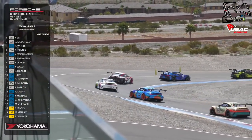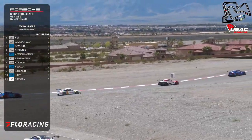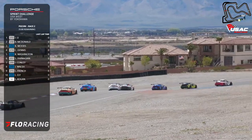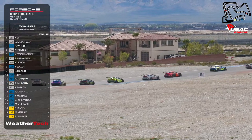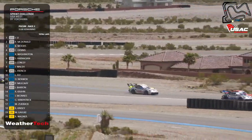We got to keep an eye on the Cayman race as well, because Kinsey was the one that was keeping Galke honest that whole race, really close behind him. It was only that battle that separated them right at the very end. Having that track position, I wonder if that's going to change the complexion of things.